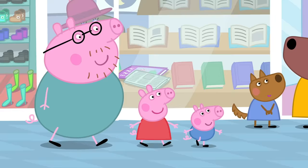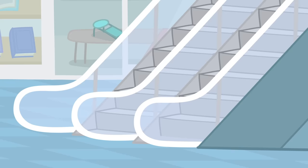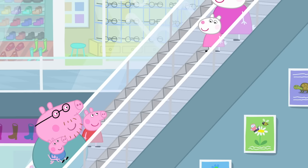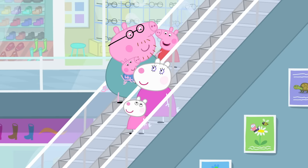Where are we going to find our perfect day, Daddy? I don't know. It's just shops and shops and... Ooh, magic moving stairs. That, Peppa, is an escalator. Can we go on it? Yes. Hold my hand. Here is Susie Sheep. It's Susie! Hello! Hello, Peppa. Where are you going? We're going to the top. Where are you going? We're going to the bottom.